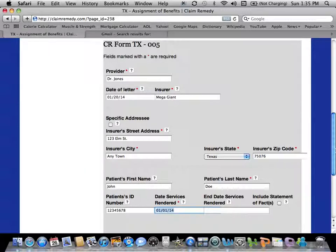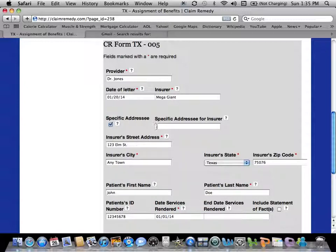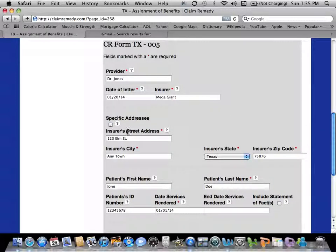And for sake of brevity I've gone ahead and filled in the blanks already, but we can run through them real quickly. This provider happens to be Dr. Jones, fictitious of course. The date of the letter is January 20th, 14. The insurance company is Mega Giant. If I need to add an additional address line, that is if I need to put this to the attention of the claims department, I have the option to do so, but it is optional. I can use it or not use it. It's totally up to the provider.